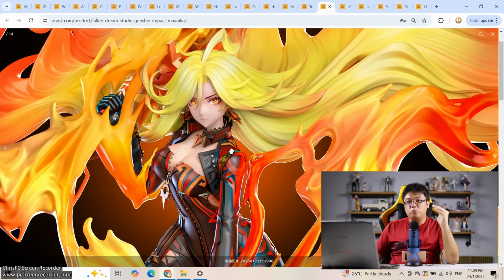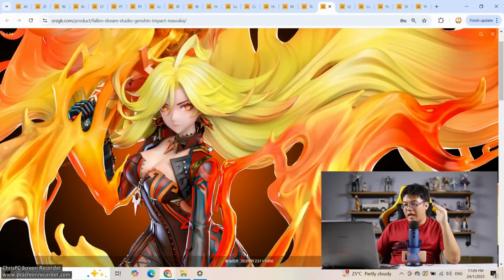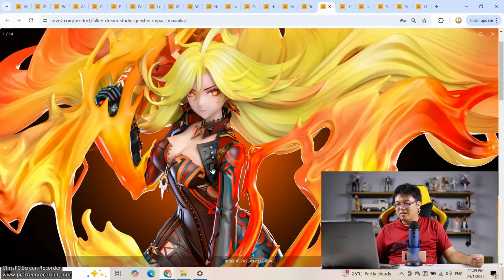If I did not zoom in, I wouldn't know that this figure looks this amazing. Wow! I was about to write off this figure. Nothing special, just an okay looking figure. Nope. Wow, this is incredible.